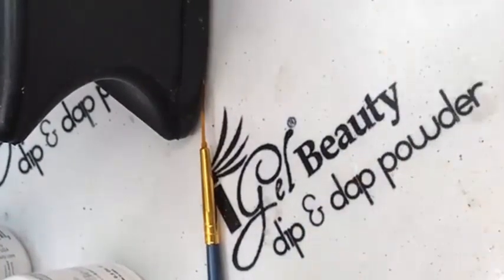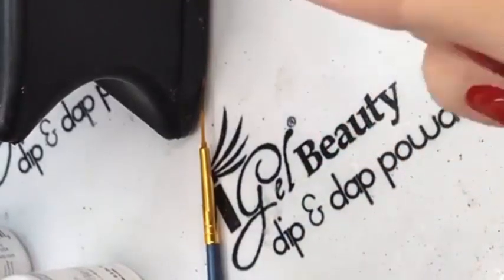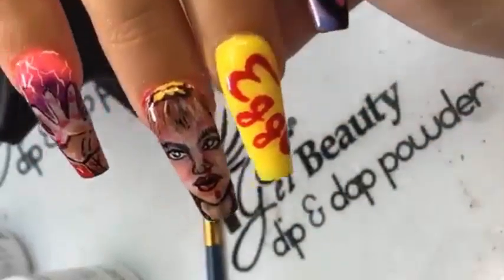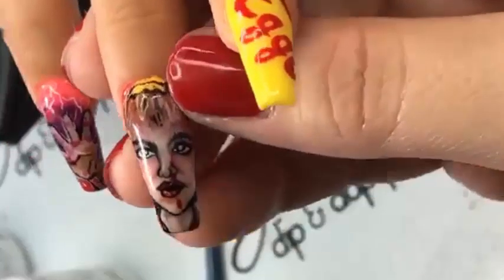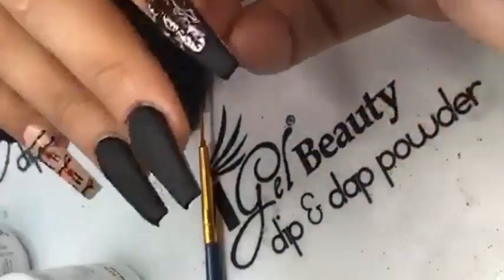And Talia Ruiz on Facebook says, about how long would you think it would take to do a set like this? Wow. Well, this particular hand right here, especially drawing her, took me about a good hour. Well, that's because she really doesn't stay still, but this took me a pretty long time.